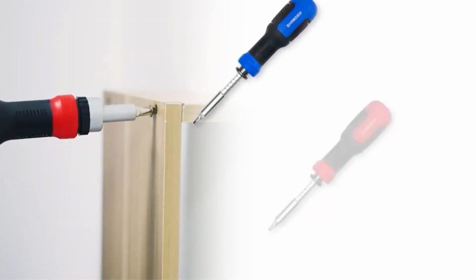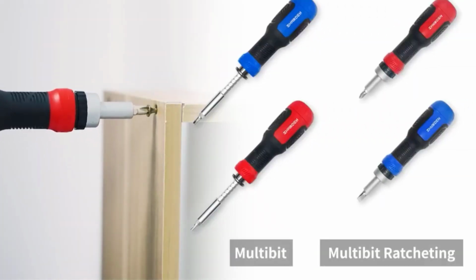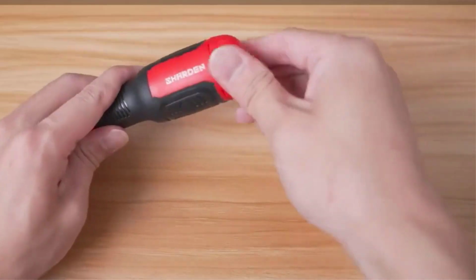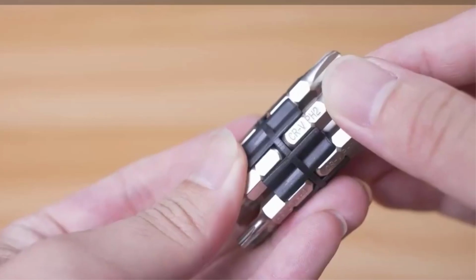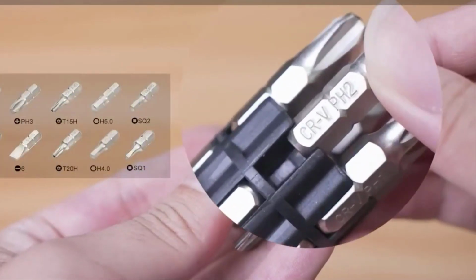Hex screwdrivers are a versatile and essential tool for any DIY enthusiast or professional tradesperson. There are many products available to choose from, each with different characteristics, benefits, and prices.